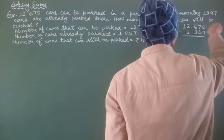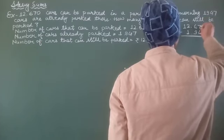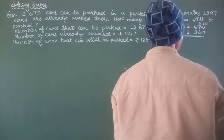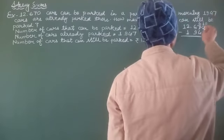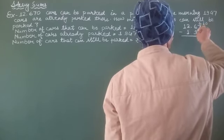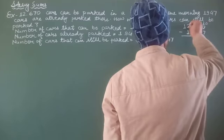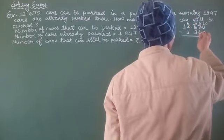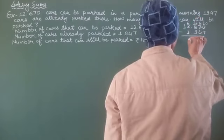Subtract the ones first. 7 ones cannot be subtracted from 0 ones. So regroup 7 tens 0 ones into 6 tens and 10 ones. And now 10 ones minus 7 ones, that is 3 ones. And now subtract the tens, 6 tens minus 4 tens, that is 2 tens. And now subtract the hundreds, but 900 cannot be subtracted from 600. So regroup 2600 into 1600. And now 1600 minus 900, that is 700. And here subtract the thousands, 2000 minus 1000 is 1000.